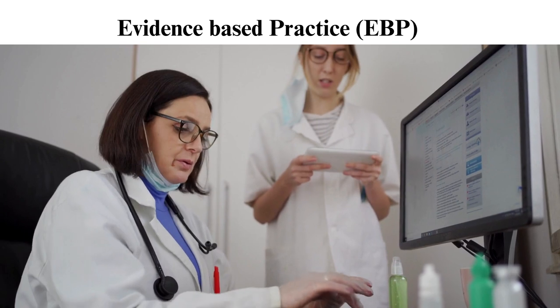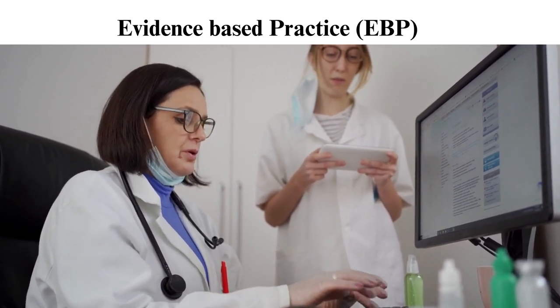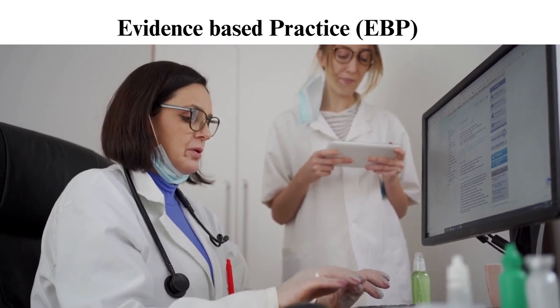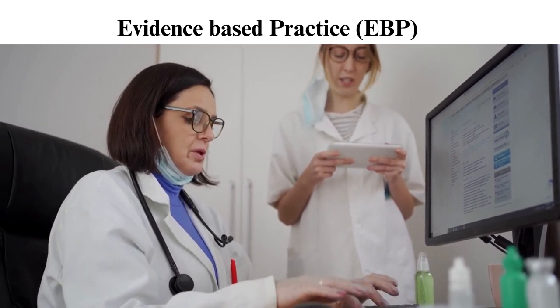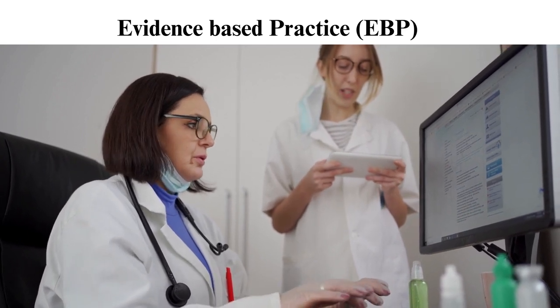This strategy was evident during the COVID-19 era when physicians could rely on the research being done by the WHO and the patient's preference to give treatment. Let's define these three components of the EBP.